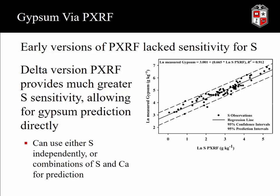But with the advances that we've had in this technology, with now the DP6000 model of the instrument, they have much greater sensitivity for sulfur. So I can literally scan the sulfur signature, put that in a predictive equation, and I get an R-square there of 91%, as compared to other gypsum determination methods like thermogravimetry or acetone precipitation. Okay? So you can either use sulfur independently, or you can put several elements in a multiple linear regression, use sulfur and calcium to predict your gypsum content.